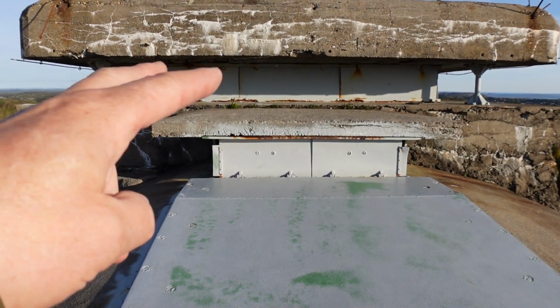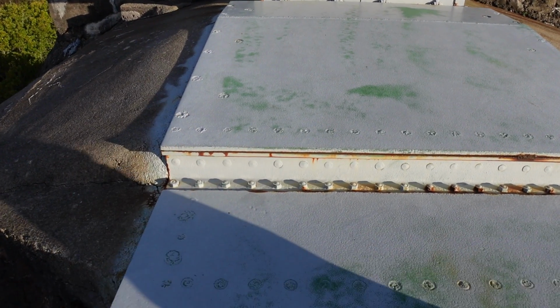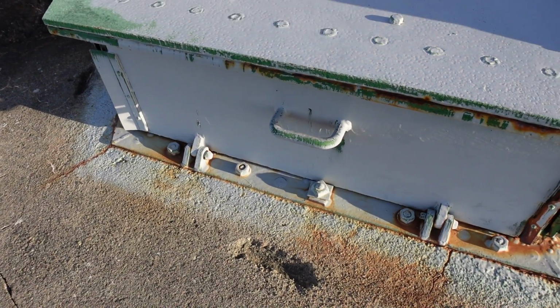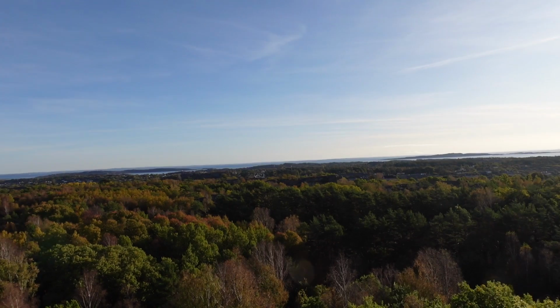Then you have suddenly another set of shutters. You have metal, very heavy-duty metal roof, like Panzer steel. And then very often you had this third layer. This is thick. Very, very thick. Holy Madonna. This is absolutely stunning.